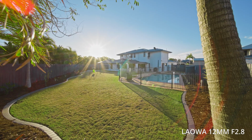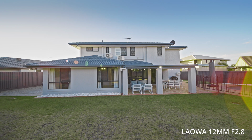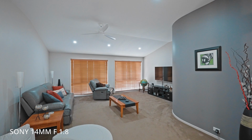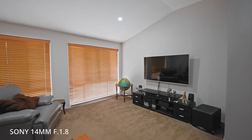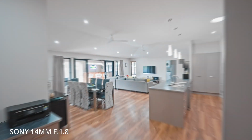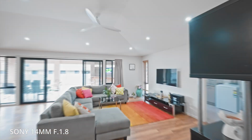But because of how clean and sharp across the whole image, and small and lightweight and easier to fit into my bag the Sony is, I am going to go with the Sony lens. It does also have autofocus for when I need it, and stops down to f1.8 as well. So there you have it, guys. That's my review of the Laowa 12mm f2.8 versus the Sony 14mm f1.8 G Master.